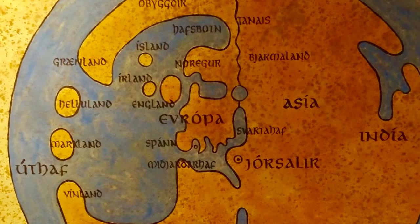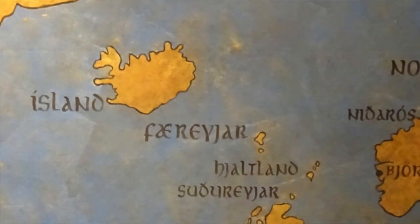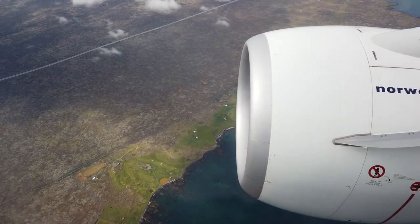This is a map of the world from the Viking Age of Discovery. One of the places it shows is a large uninhabited island, now called Iceland.